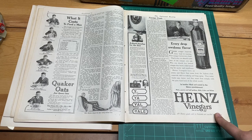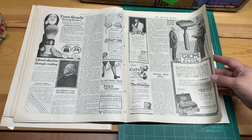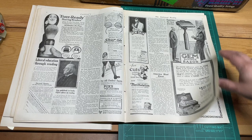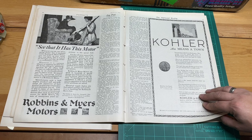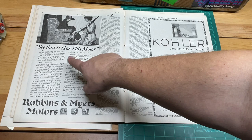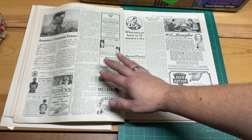Heinz vinegars, glass bottle. Ever Ready shaving brushes. The Gem razor. I just think if I owned a barbershop, this would look really cool hanging up in there. See that it has this motor. Robbins and Myers Motors. It says down here, whenever you see any labor-saving device that is equipped with a Robbins and Myers motor, you can make up your mind then and there that it is good all through, and that its owner is an enthusiastic owner. Kohler, America's Fortunate Future.